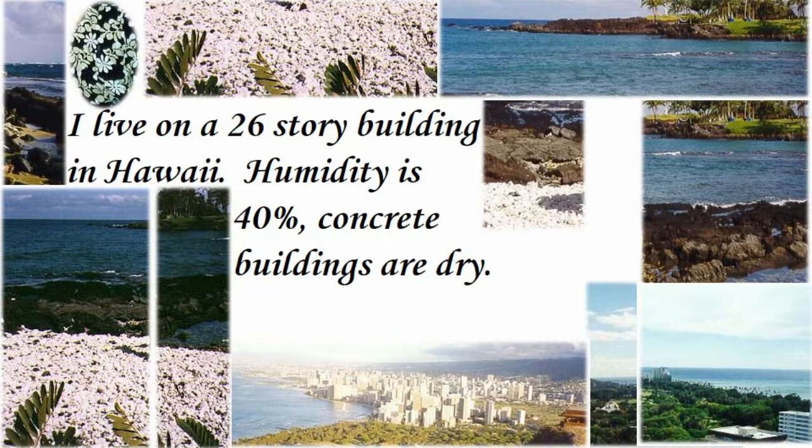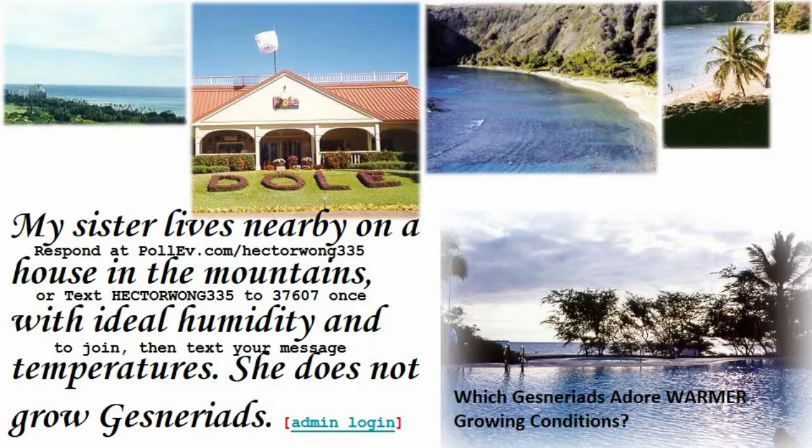First slide, I live on a 26-story building in Hawaii. Humidity is 40% because concrete buildings are really dry. I live near the airport, so if you are around there, just call me and the least I can do is send an Uber to you. We can talk about cost of living later. My sister lives nearby in a house about 15 minutes away, which is near the mountains. Her house, not mine. Ideal humidity and temperatures. She does not grow Gesneriads.